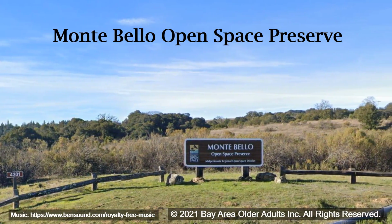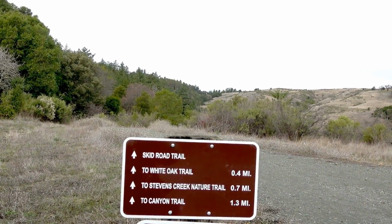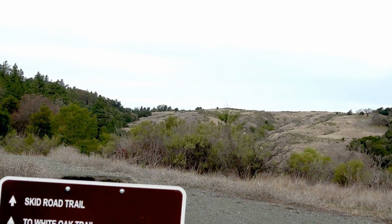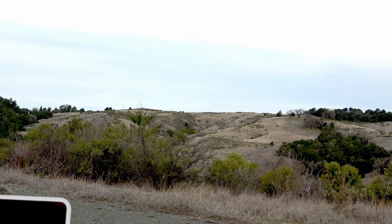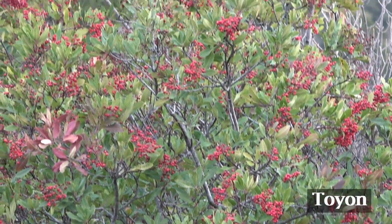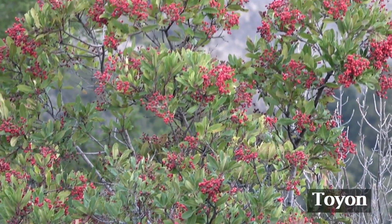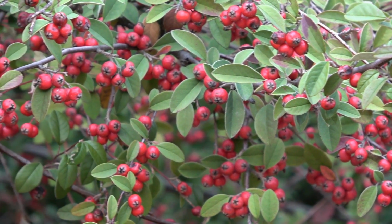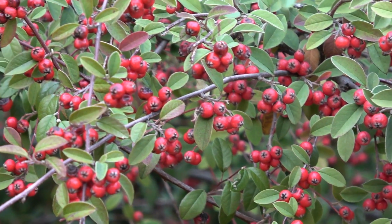We start walking on Montebello Preserve's Skid Row Trail, which is wide enough for a car and open to the sun. There are bald hills in the distance. We pass by toyon, a perennial shrub native throughout the western part of California and the Sierra foothills. It has hundreds of bright red berries on the ends of its branches.